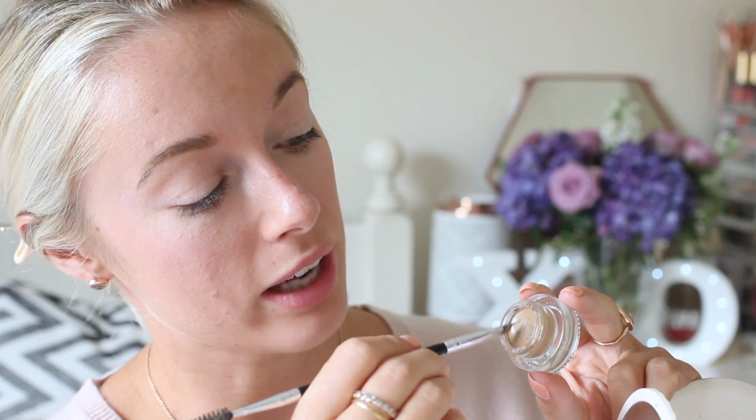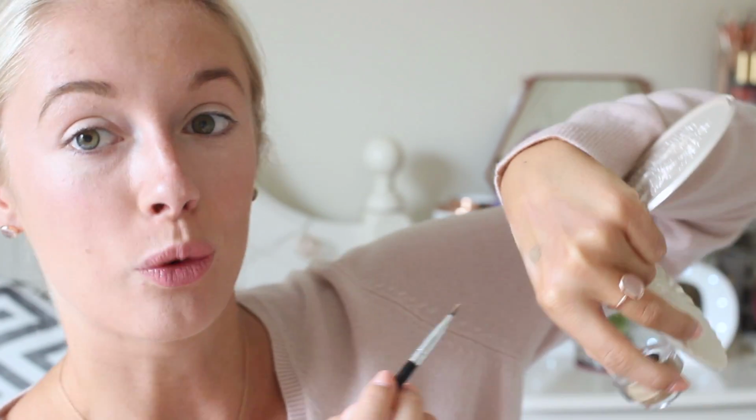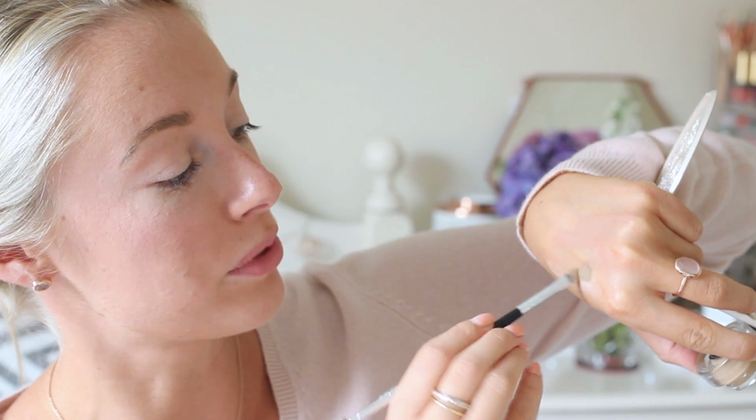Thought I'd just move a bit closer so that you can see what I'm doing. So once again, just taking a little bit of the product onto the back of my hand, along with all my foundation and lipstick swatches. So I've got enough on my brush that it's going to give a decent amount of coverage, and I'm going underneath my brow. This is just to really define the shape, and then I'm swiping it upwards, which very subtly brings the product through my brows.